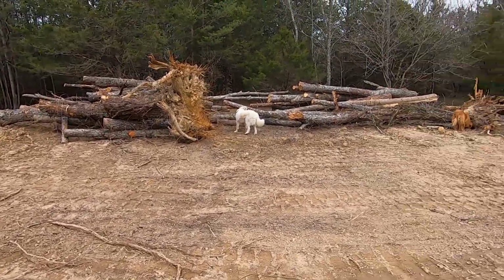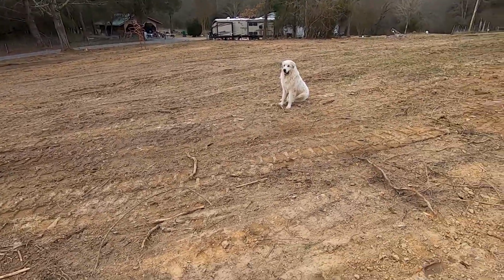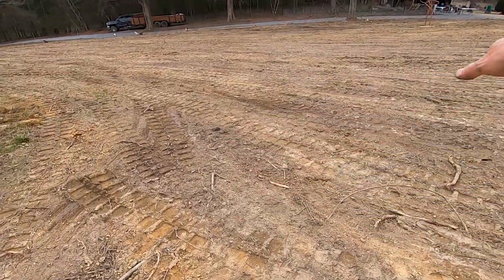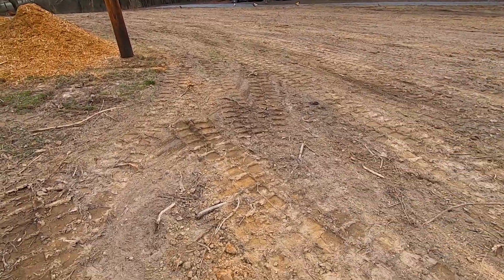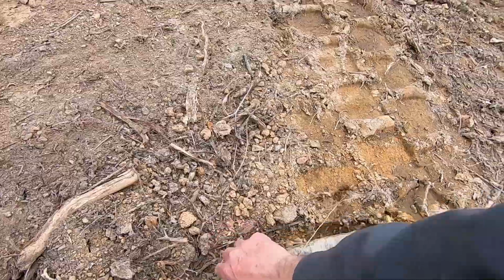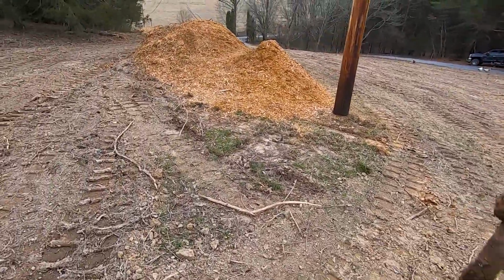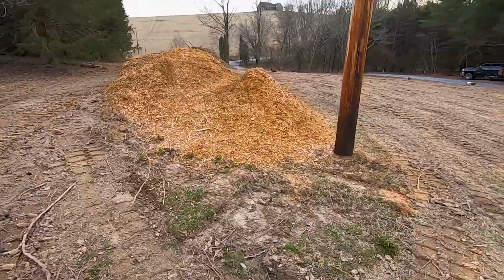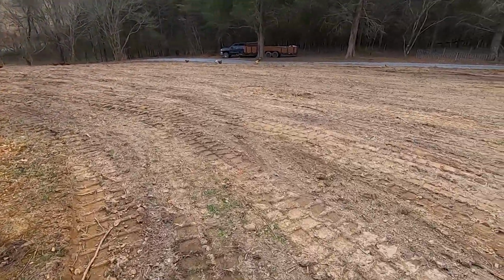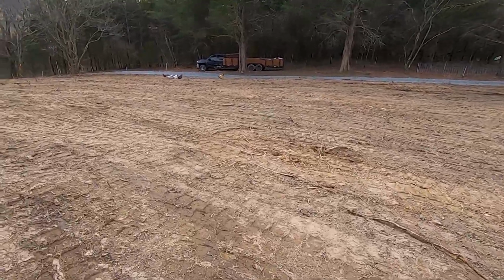But anyway, we got that piled up, and then he took his grapple and his bucket and dragged it along the field, picking up a lot of these little pieces that were just all over the place. Clearly you missed one, but it cleaned up this place quite a bit and leveled it out a lot better. There were some pretty big dips that he filled in with dirt.